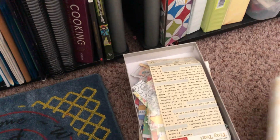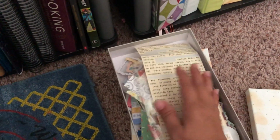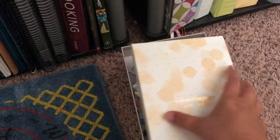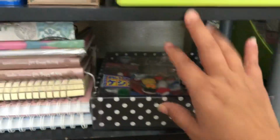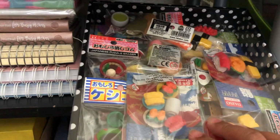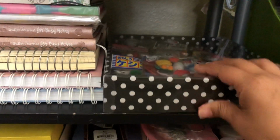And then the next box here, I have some other pieces, like when I want to create my own homemade ephemera for junk journals and smash books and stuff like that. So that's what I use those boxes for. And then up again, I hope you're not getting dizzy, is my Japanese eraser collection.